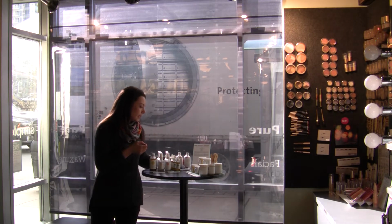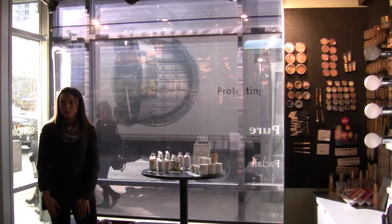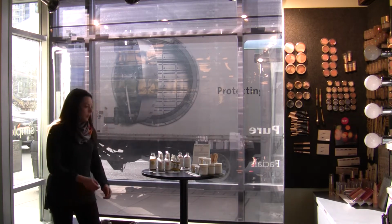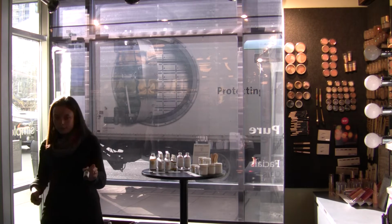So yeah, it's nice and it's selling very well for us, so I think it should do well here too. Any other questions about that? No. Okay. So the face oil is also a very good seller of ours. Do you want me to pass these around?